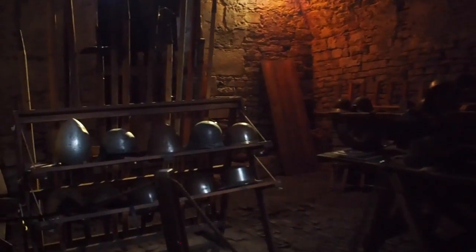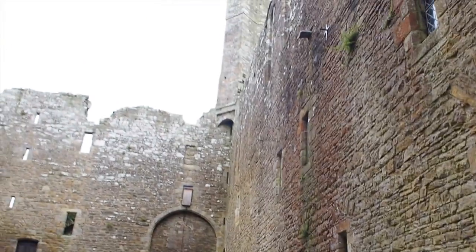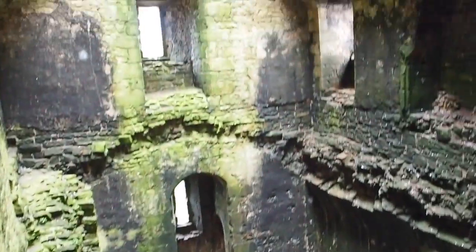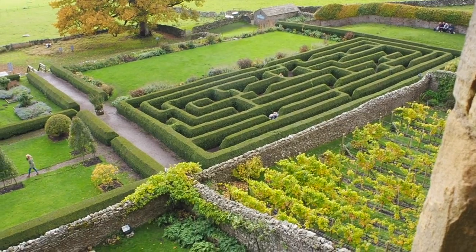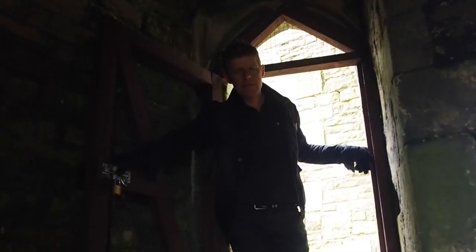Wow, look. Spears and helmets. It's huge. So in here is the entrance to the dungeon. Oh, look at that right down there. This is the toilet. Look. Okay, 1, 2, 3, 4, 5, 6 floors. And right down there is a brilliant maze. This is the monk's cell. Did you know that? I did.